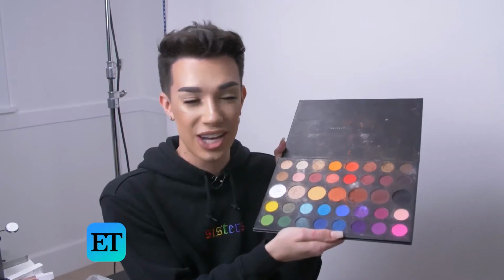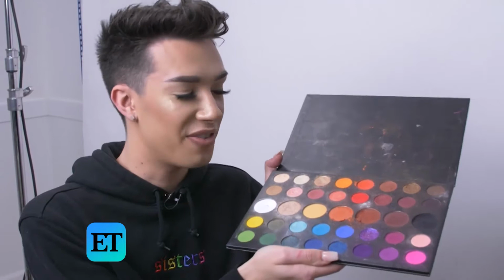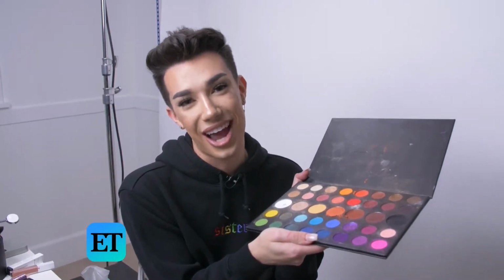So speaking of Morphe, probably one of my all-time favorite beauty things right now is my palette with them. Oh my god, this is literally mine. Hello. This one's really broken. I've literally been using it and traveling with it for the past several months straight, but hey, it shows you that I'm definitely a true artist and using it all the time. The new ones will not come shipped like this, I promise.